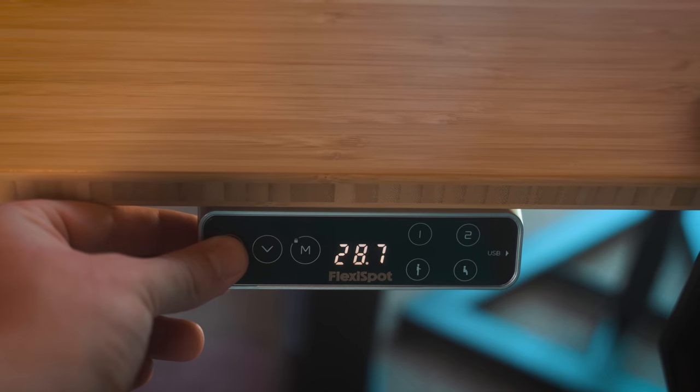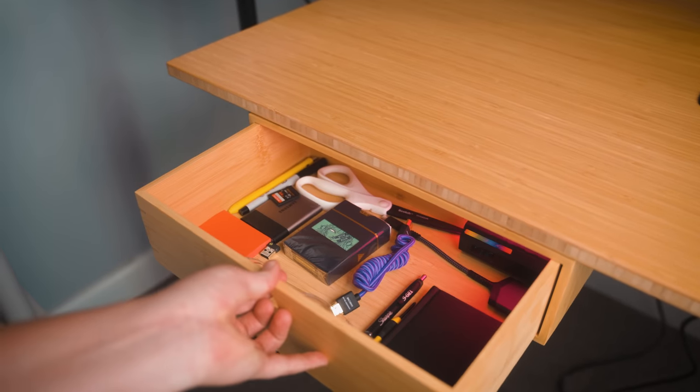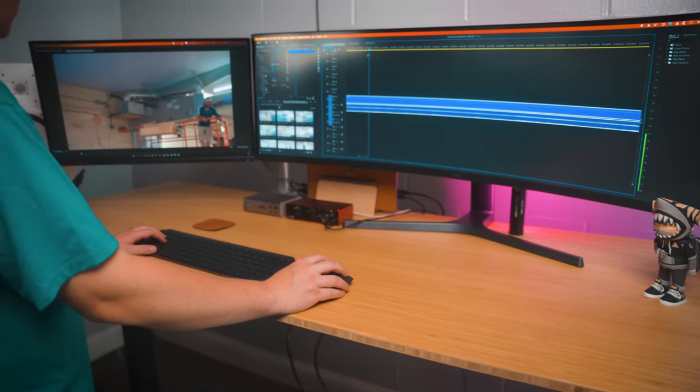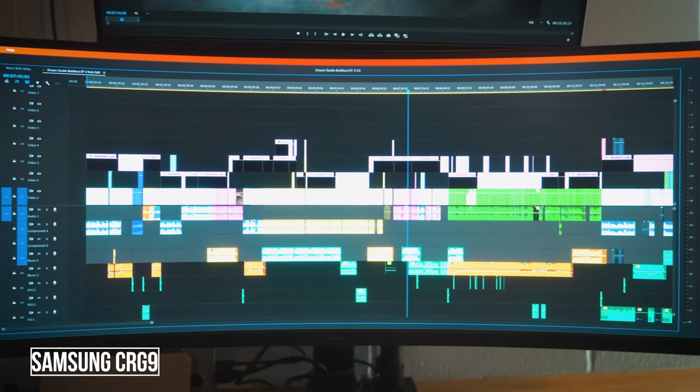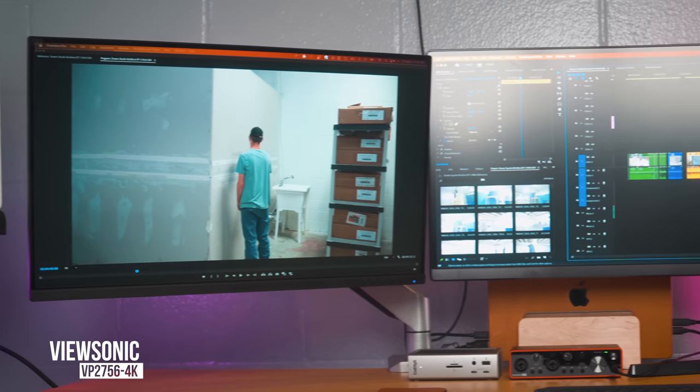It has a few memory locations, the up and down, sit, stand. It's super solid. I love this bamboo top. Huge amount of real estate. It's a super sick desk. Samsung ultra wide here where we have our timeline. We have a 27-inch 4K monitor over here for the playback video.